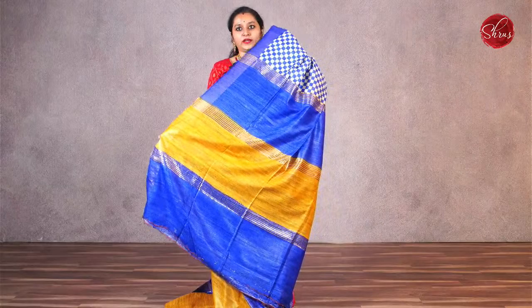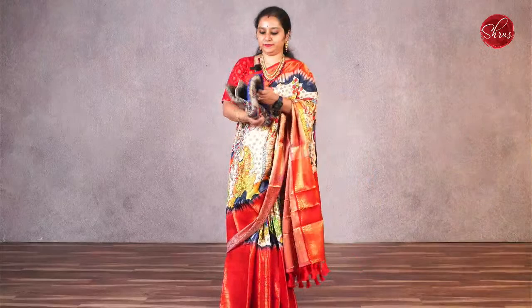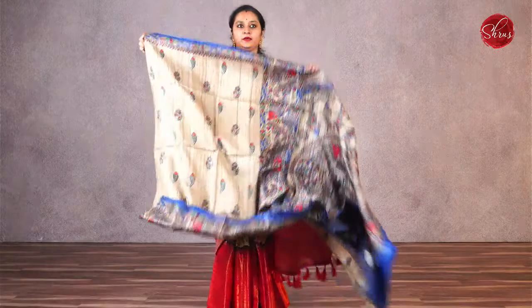That's going to be the pallu, and it comes with a plain blue blouse. Price at 3980. There are two more patterns. We have this Madhubani design on Isha tussar, a beige with blue combination.